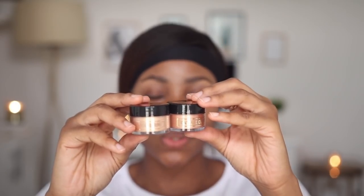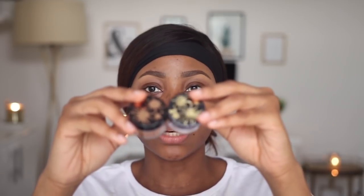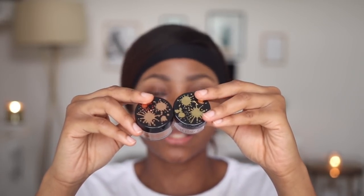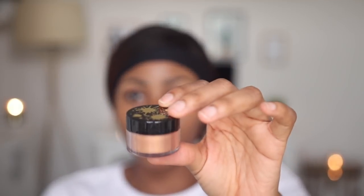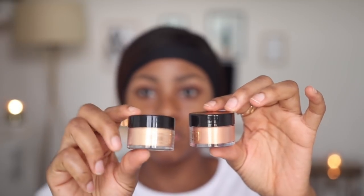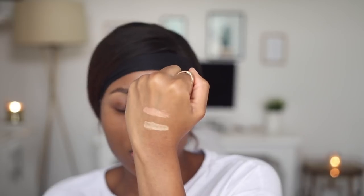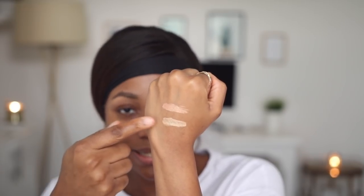So these are the 2 highlighters up close. I really love this whole paint splash thing going on the cover. So the first one is Pose, and Pose is like a red gold, and this one is Booming. Booming is more of a yellow gold. This is the 2 of them side by side. Pose is on the top here and Booming is down here.